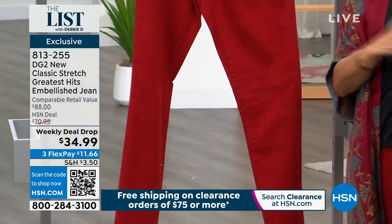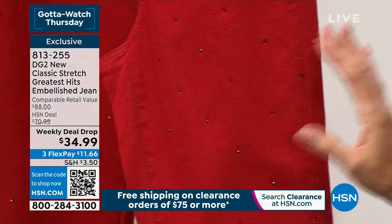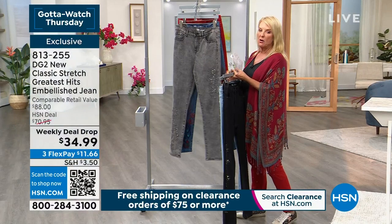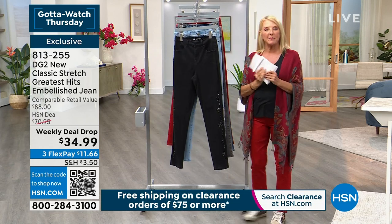And again, this is the pair I have. The only difference is mine are black. This one's called Wine. I love it as an alternative to any kind of festive color that you're going to wear during the holiday season. All right, so we have three lengths. We have petite, average, tall, and we're going to start at size 0, and go through to size 28, women's.